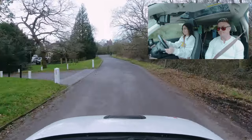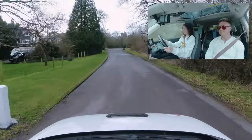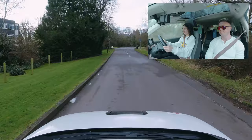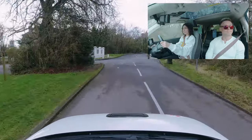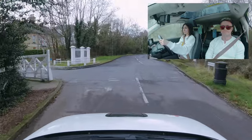After 100 yards, turn left, Hadley Road, then turn left. Turn left, then turn left.